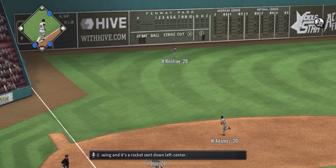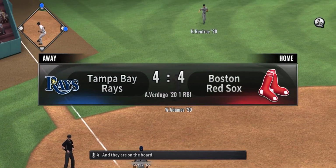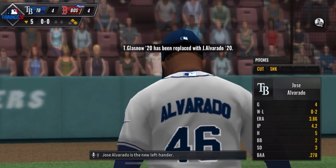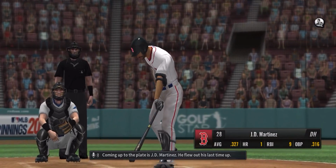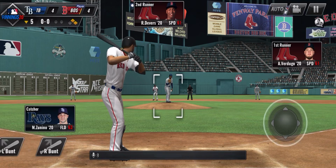Swing, and it's a rocket sent down left center. And they are on the board. Red Sox have tied it up. Jose Alvarado is the new left-hander. Coming up to the plate is J.D. Martinez. He flew out his last time up.